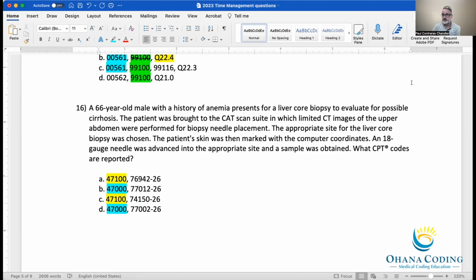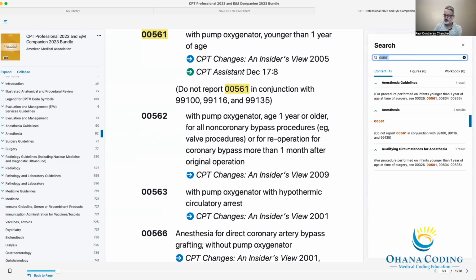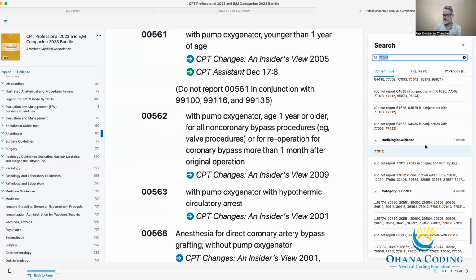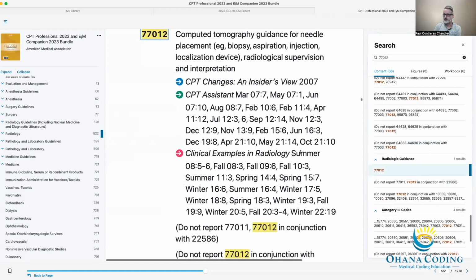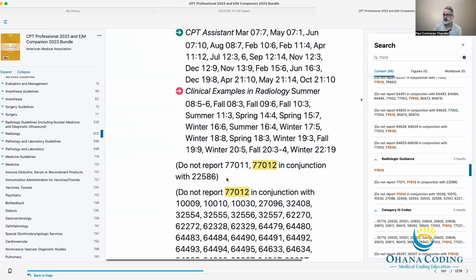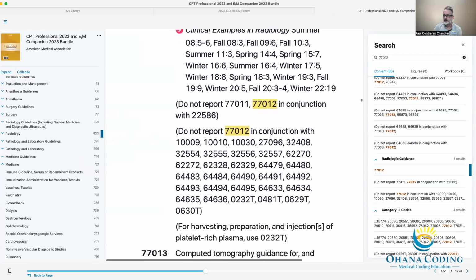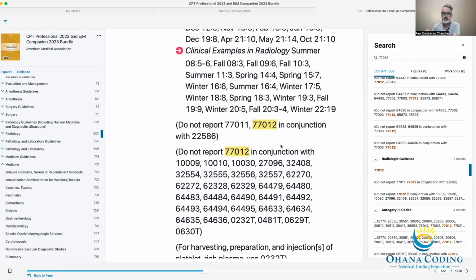And then, like I said, how I do it, just go in an ABCD order in that case, so I don't lose track of where I'm at. I'm going to go with 77012 first. Path and radiology. There we go. CT guidance for needle placement. Radiology for interpretation. Do not report. Okay, so I'm in the 47000. Okay, I'm good with that. And then 47000, it's not on that list there. Nope. Remember too, whenever you have parentheses after the code, you do want to double check them. So 77012, I could use with 47000.